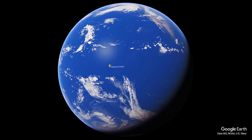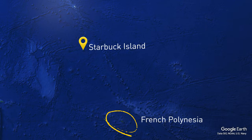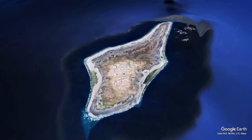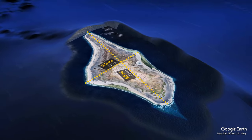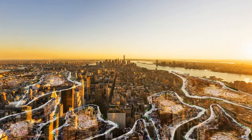Welcome to Starbuck Island in the middle of the Pacific near French Polynesia. Even if the name brings to mind a strong coffee smell, you will find no Frappuccino there. The island is uninhabited. It's also pretty tiny, just 5.5 miles east to west and about 2 miles north to south. The island is so small, New York City could fit in 18 such islands.